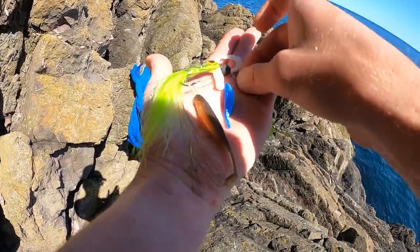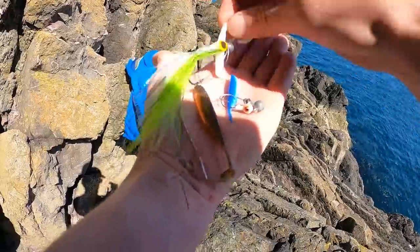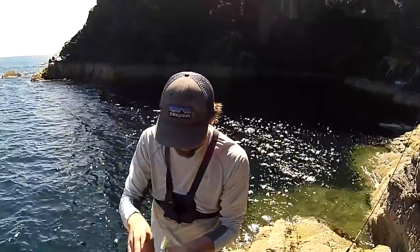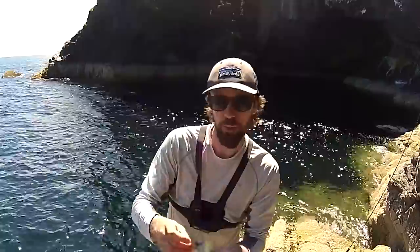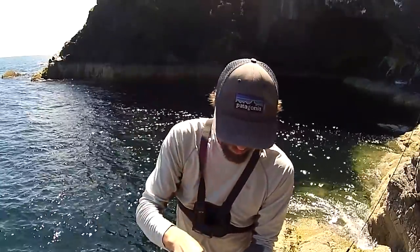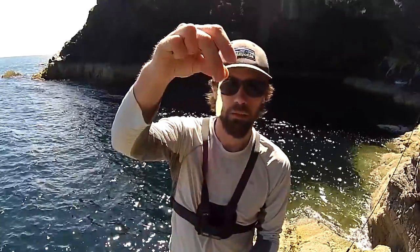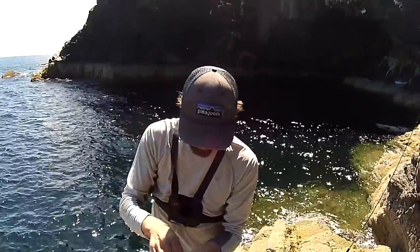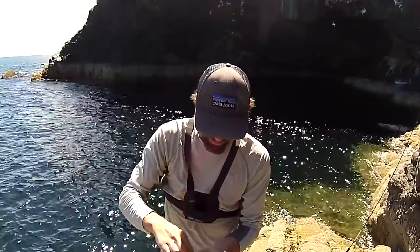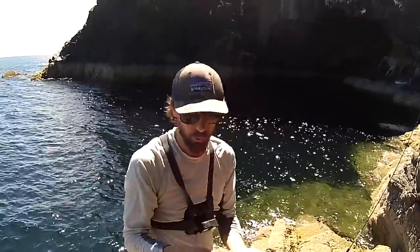Right, I've gone and got myself a little selection of lures and jigs here. So I thought while I was down here, I've got this little platform that I can easily access the water at. Got myself a little selection of random lures and jigs. Oh, good tail there. 5G head. Little tiny thing there. See what else I can pull up. Hopefully one of these might actually be good for a wrasse.